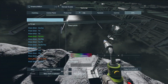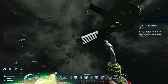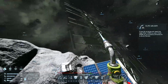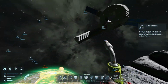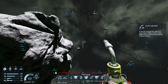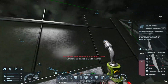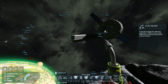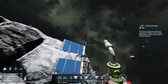Wait, do we have other things in the build planner right now? Oh yeah, we do. Weird. Get two more. Just gonna try and use up our energy as much as we can. One up. Maybe. Oh, that's interesting. Let's grab all the solar panels and see what we can stitch together over here. There you go. Okay, let's add this all up. See how far we can get, but that's already a good amount of solar panels ready to go here.